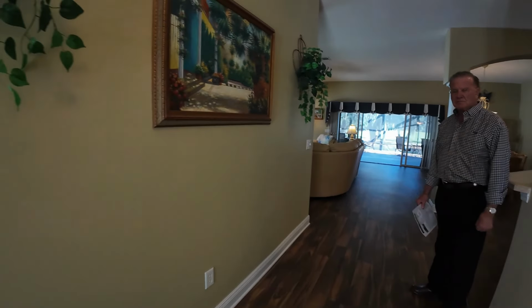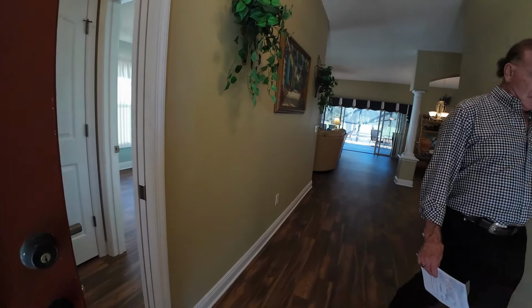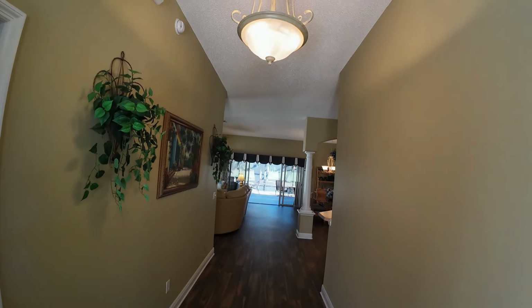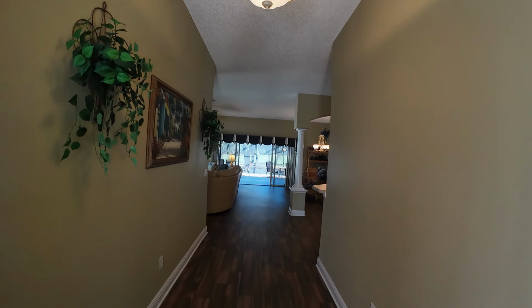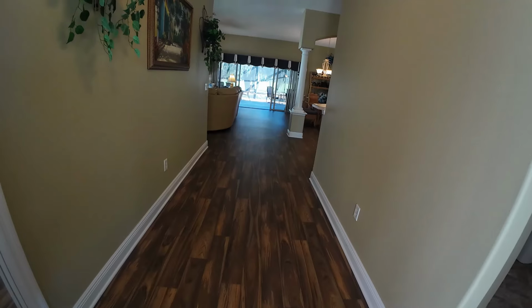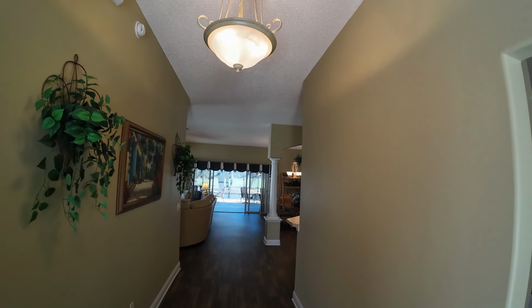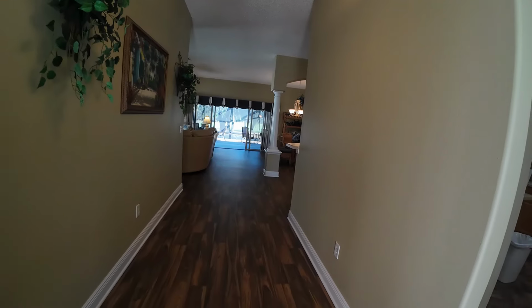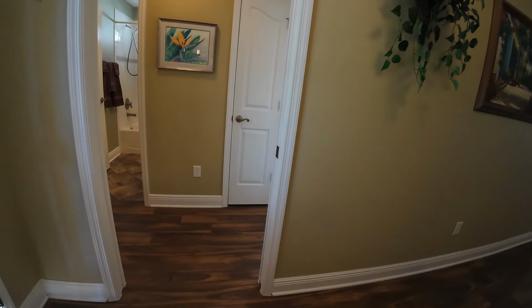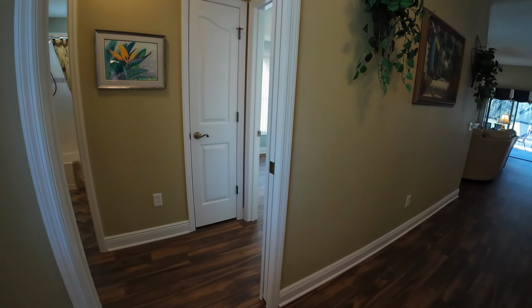Okay, very good. Thank you, Jim. I first will take a walk into the foyer area, and I will show the guest area as well. Here I am in the foyer area, and I do see the luxury vinyl plank floor in this beautiful living and great room area. Off to the left, you do see a guest quarters, and you do see that it does have a sliding pocket door for privacy.